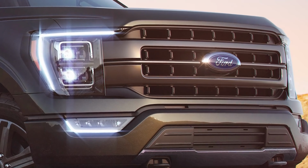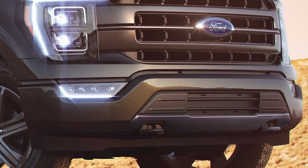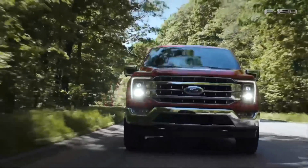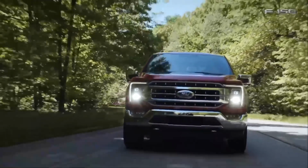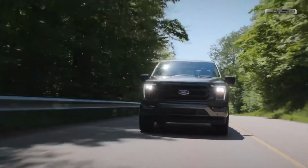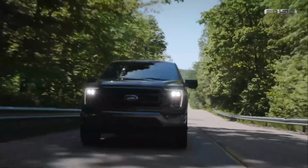Now, the front bumper has totally been redesigned as well, featuring some new fog light placement and a new active air dam on some models that will actually lower and raise automatically at different speeds. Now, this, along with other front end tweaks, makes this the most aerodynamic F150 ever built, despite that bold face.